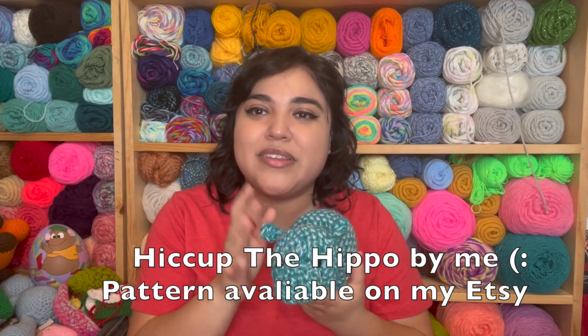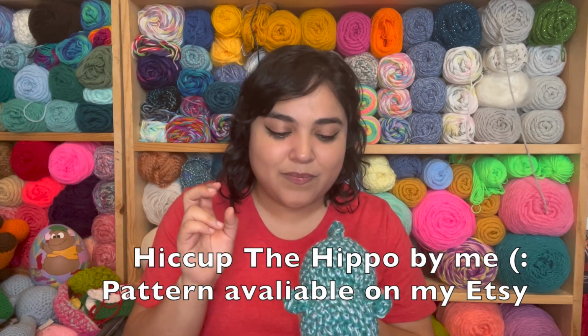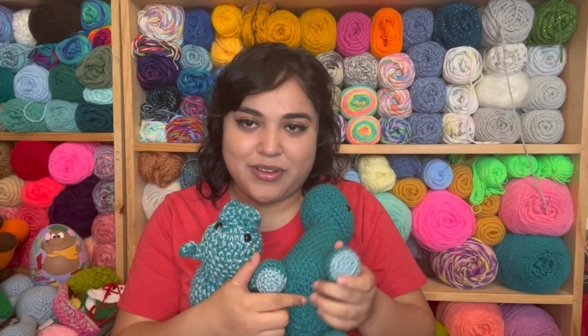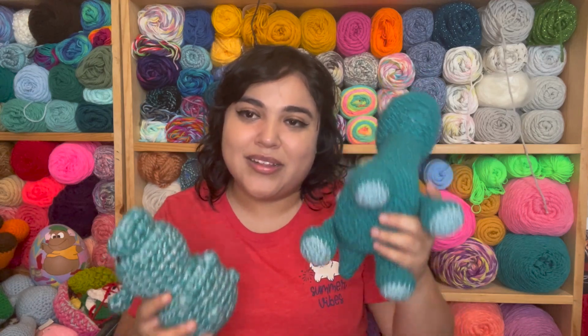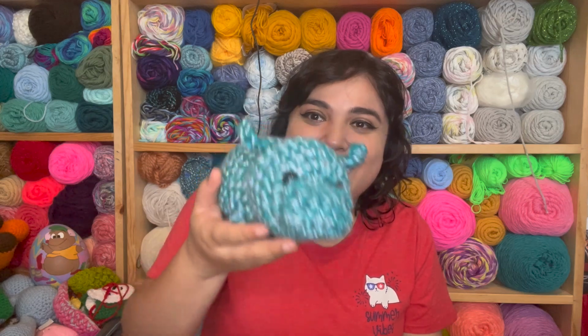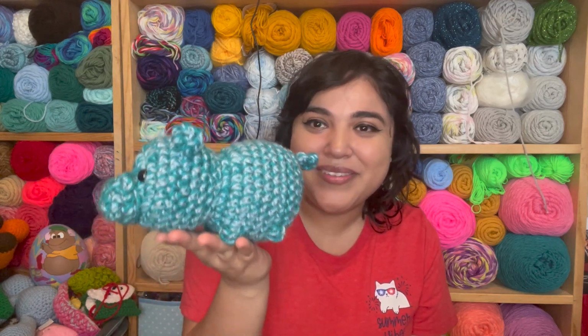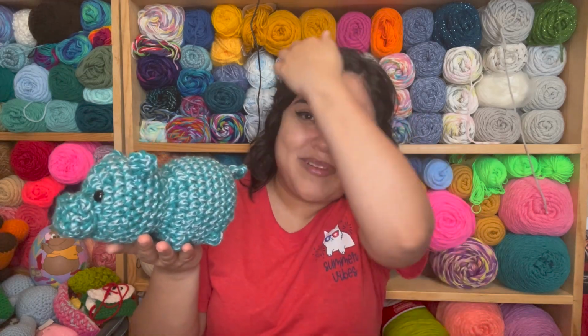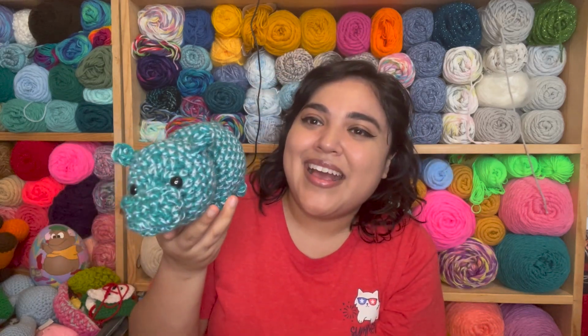This was using two strands of yarn at the same time. So I was using this blue and the turquoise from the Bronto. So these two colors held together made this cute hippo. His name is Hiccup the Hippo. This is my pattern. Again, you can find it on my Etsy, my Ravelry.